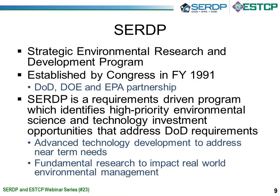CERTIP is the Strategic Environmental Research and Development Program and was established in 1991 by Congress as a partnership between the DoD, the Department of Energy, and the EPA. CERTIP's mission is to identify and address high-priority environmental science and technology opportunities that focus on DoD requirements. We fund both fundamental research as well as advanced technology development under CERTIP that ultimately impacts real-world environmental management.